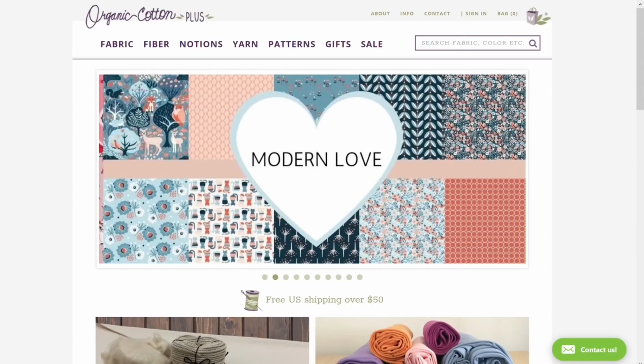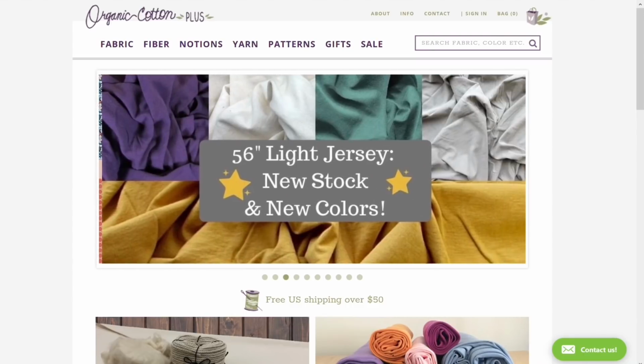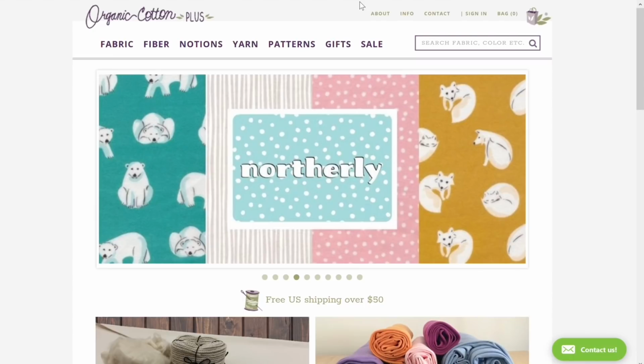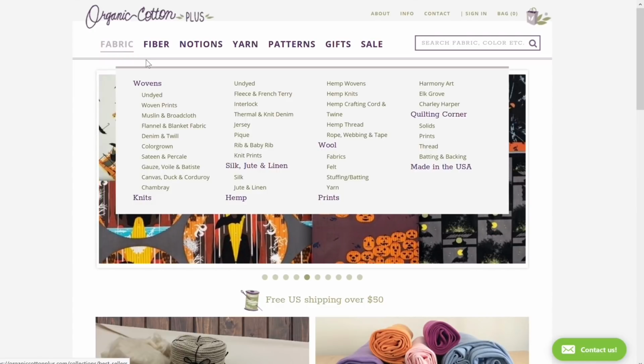Okay, moving along to a little bit more of an expensive taste kind of fabric situation. I'm going to show you a bunch of fabric stores where you can get some very high quality fabrics and you can be very, very confident in what you're getting. This is Organic Cotton Plus. As you can imagine, what they sell is organic cotton. So supposedly everything on their site is organic and it is cotton.